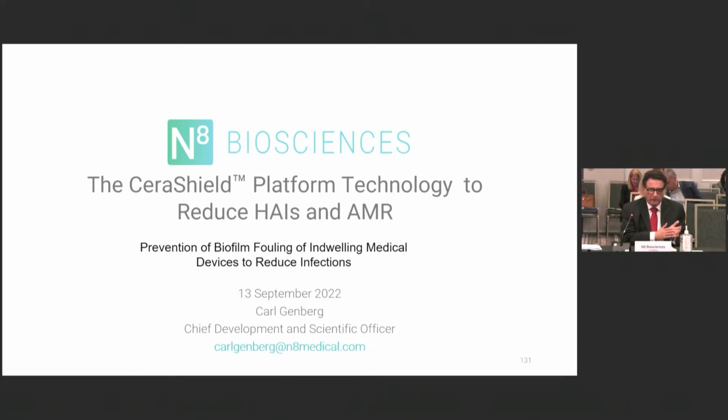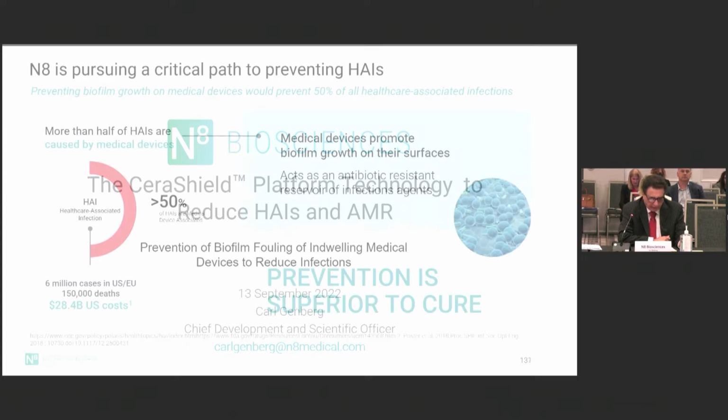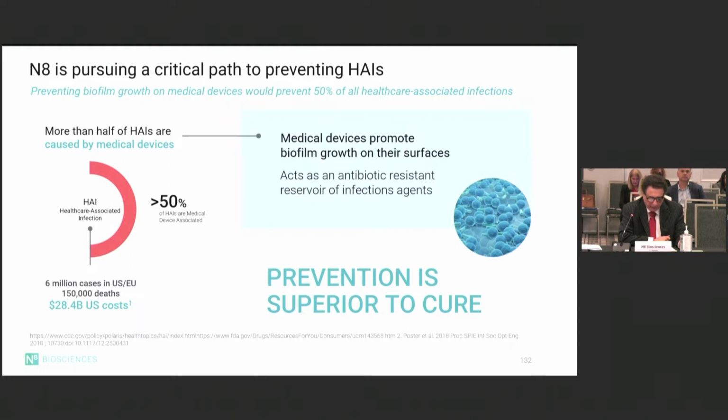I am pleased to report that our innovation, the CeraShield biofilm coating system, now makes biofilm prevention on nearly all indwelling medical devices possible in the near term, including ventilator-associated pneumonia. Biofilms are slime-like aggregations of millions of CFUs of bacteria, fungi, or both. Biofilms, unlike their planktonic counterparts, are inherently resistant to conventional antibiotics. Biofilm is synonymous with antimicrobial resistance.